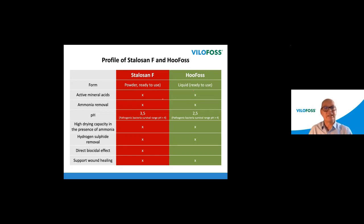For HooFoss, it's a liquid, also ready to use. You would use it in a sprayer, for instance, the best sprayer you can find, maybe battery driven, so you have a nice flushing. And you will use HooFoss in the milking parlor, during milking, for instance, a rotary. It's also possible, or even outside in the cow barn, if there is headlocks, you can also treat the digital area above the hooves. We normally with HooFoss only treat the rear legs, because that is where we see most problems with digital dermatitis.